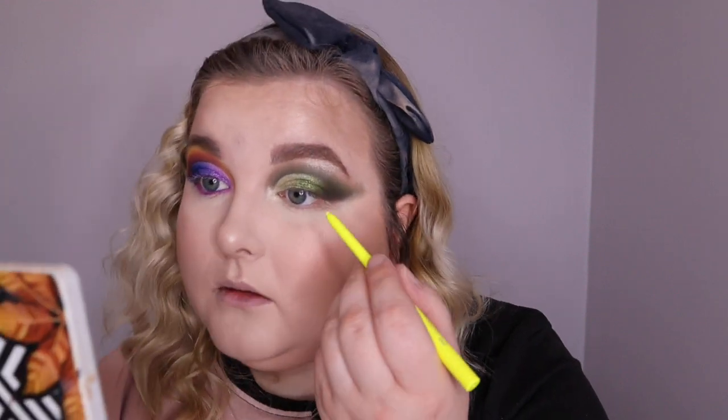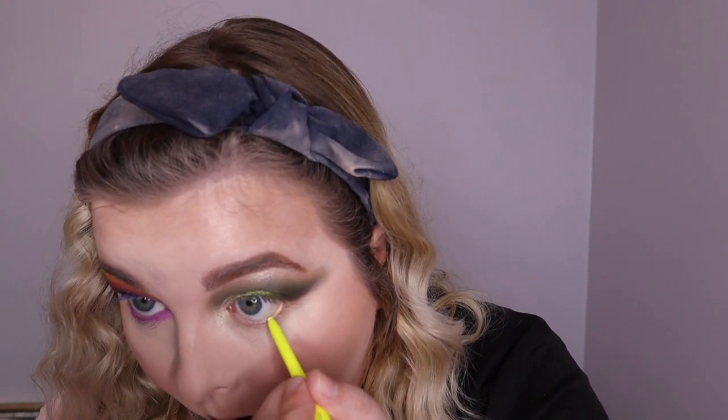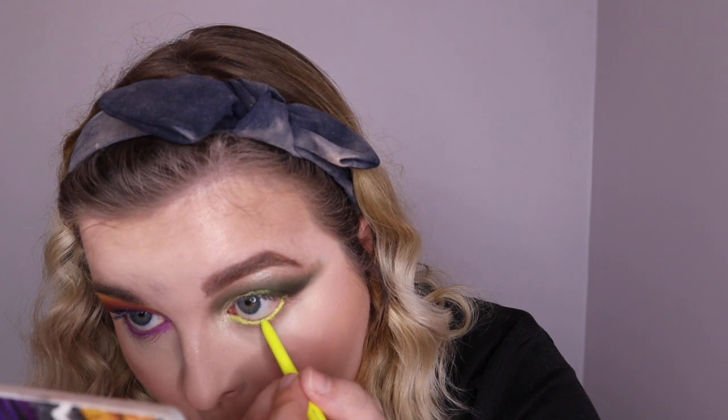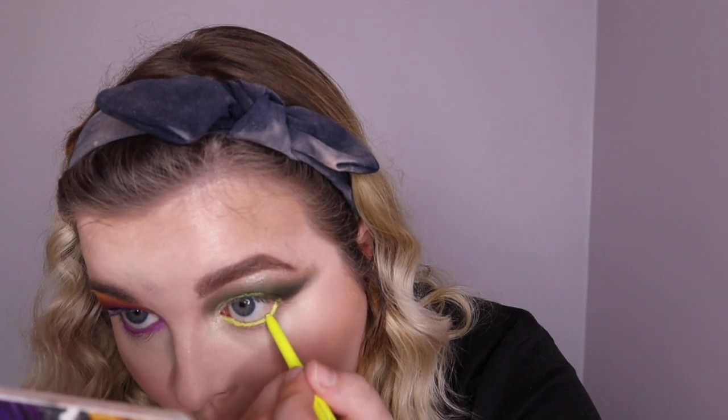I've just gone for the Barry M High Vis one. And then I'm going to go for a yellow for this one, I think, just to give it a bit of something. So this is the ColourPop one. See how this one does. This is my problematic eye, that's why it looks a bit patchy. Just give me a moment and then I'll go over with another layer. I might actually use the LA Girl Shockwave one instead over the top, we'll see.